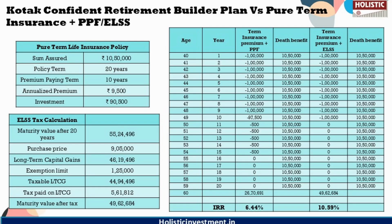So if the saved 90,500 is invested annually in a PPF account, the maturity value at the end of 20 years would be 26.70 lakh, delivering an internal rate of return, IRR, of 6.44%. While this return appears close to the IRR of 6.41% from the 8% scenario of the Kotak plan, the difference lies in accessibility, because under the split approach, the entire PPF corpus is freely available without restrictions and it is a guaranteed return also.